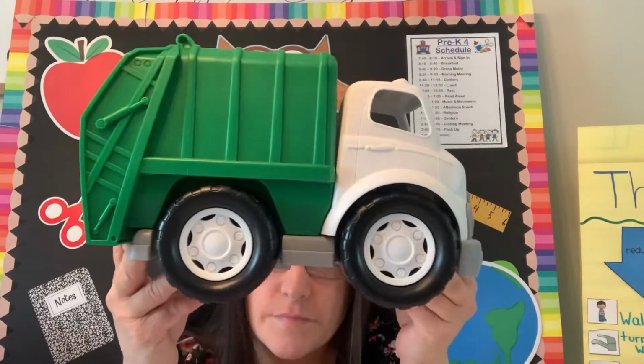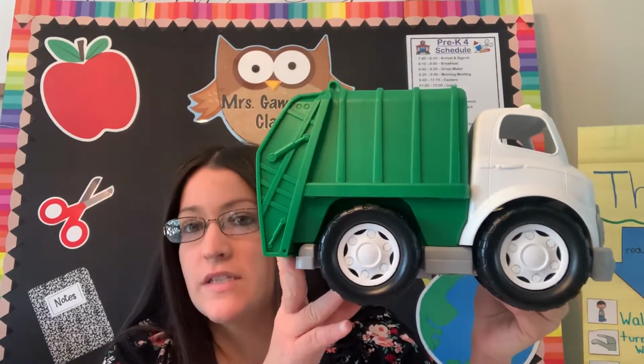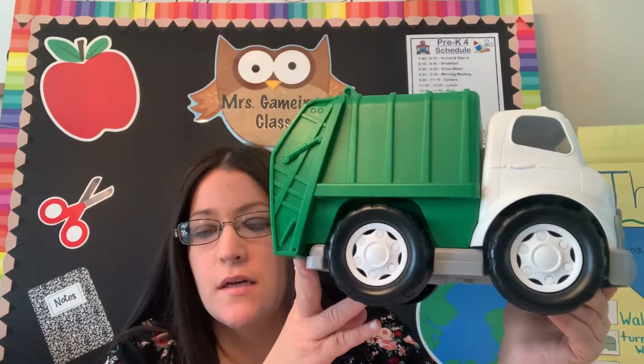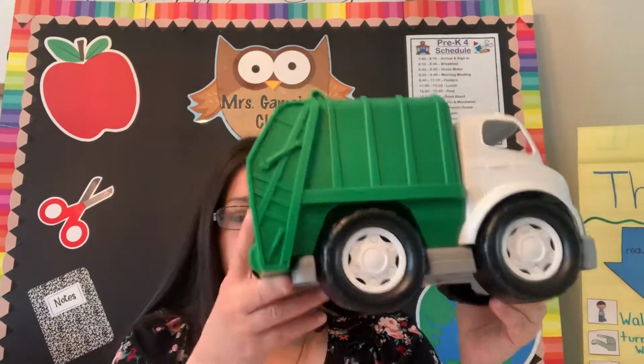I'm going to show you what I have for you today. My recycling truck. This is what a typical recycling truck looks like, right? You might have seen one of these around. They're usually green because green represents the color of recycling, right? Let's see what we have inside. So I'm going to show you some of the things that we can recycle every day.